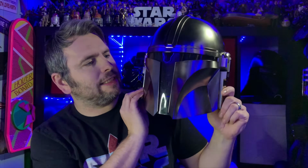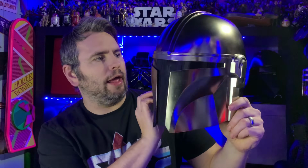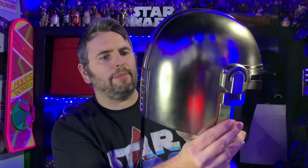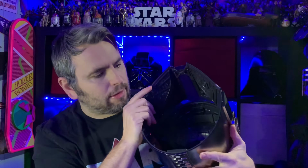Number 2 on my list. What a beautiful helmet. It's the Mandalorian helmet from The Mandalorian, which was released in 2021. And it's a great looking helmet. Absolutely amazing. You can see it's got that sort of shininess to it, but not too shiny. But you can see all the lights in my room bouncing off it and reflecting back out. So it really does make a nice display piece. It just looks really, really great. It's got some detail on the inside as well, which is great.